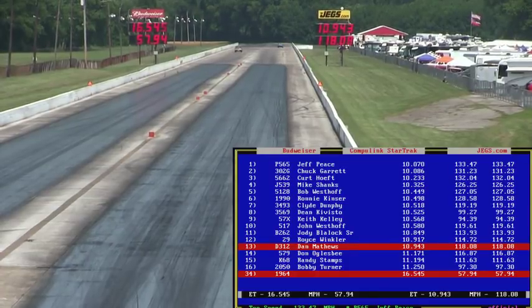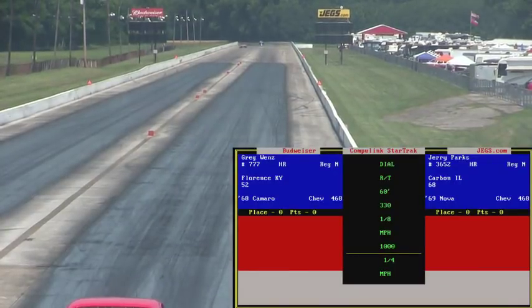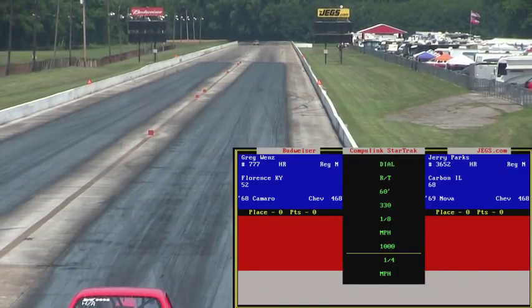First generation Camaro over in the left lane. Gene Wentz out of Florence, Kentucky. '68 Camaro, 468 big block. Jerry Parks out of Carbon, Illinois. '69 Nova, 468 big block.